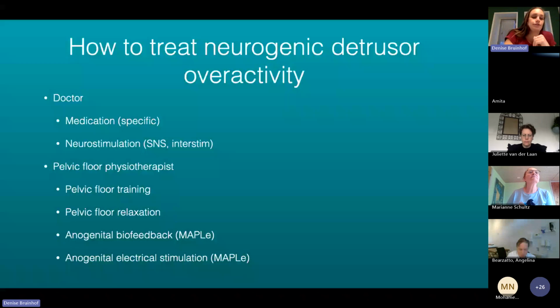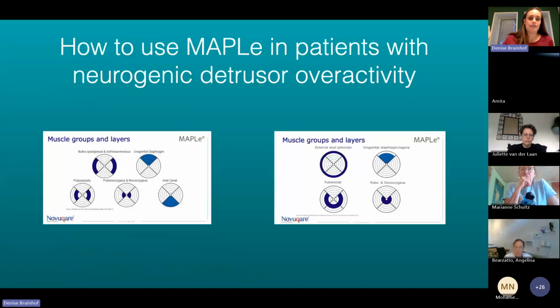But also they get sent to the pelvic floor physiotherapist, where we will also do the pelvic floor training, relaxation, and biofeedback and electrical stimulation, which can again be through Maple or another device, but we're going to speak about Maple because this is the only device that can do this. Here you can see the different parts of the grid. So you can see where the different muscles are, where you can aim the probe.